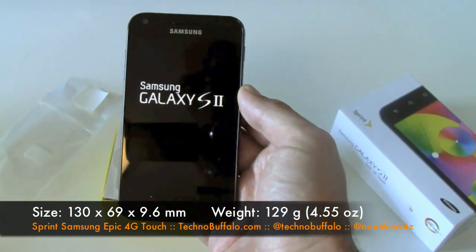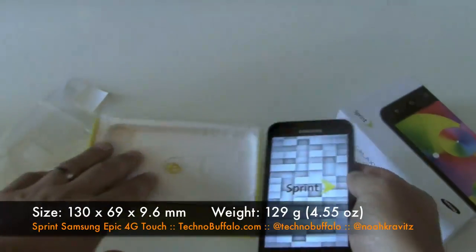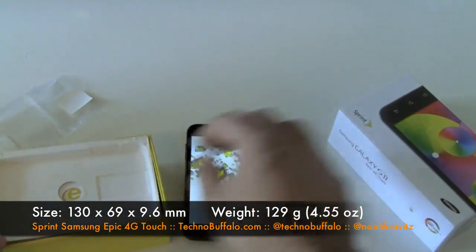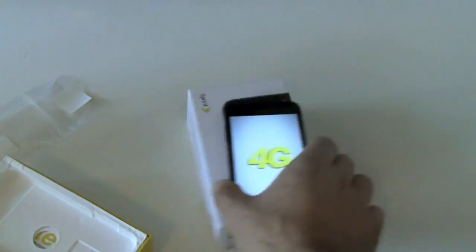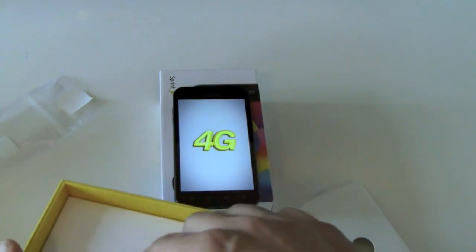Sprint was kind enough to send us a review loaner ahead of launch. Here it is, firing it up for the first time. As it boots up, we'll show you what else. We'll put this up here so you can see the boot sequence if you're into that kind of stuff. It's a 4G phone, obviously. We'll see what else is in the box.